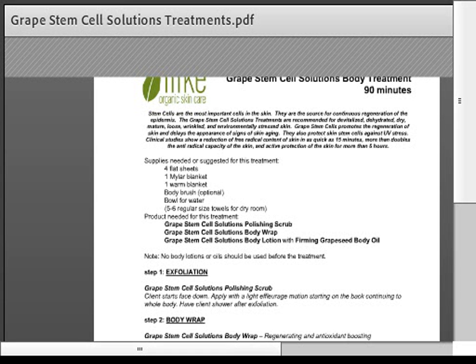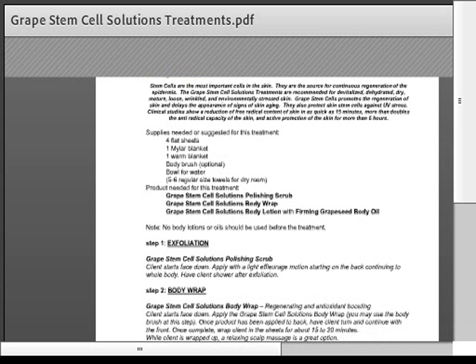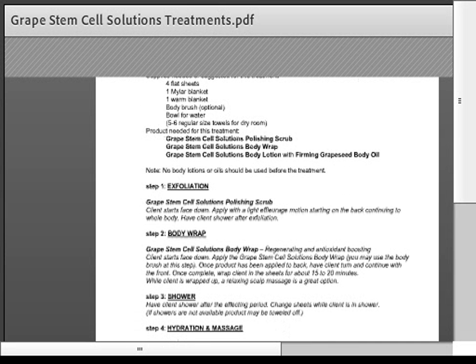In your Grape Stem Cell Solutions body treatments, you will need the suggested supplies that are listed here: sheets, mylar blanket, warm blanket, a body brush for applying the body wrap is optional, a bowl for water, and 5 to 6 regular sized towels for a dry room technique. You may need more for a wet room. Products needed for the treatment are 3 or 4 products: Grape Stem Cell Solutions Polishing Scrub, Grape Stem Cell Solutions Body Wrap, and the Grape Stem Cell Solutions Body Lotion with the firming grapeseed body oil. As a note, remember that before our body treatments we do not suggest that they use lotions or oils before the treatment, to enhance the experience and the effectiveness of the treatment.